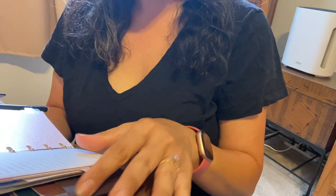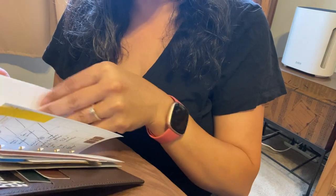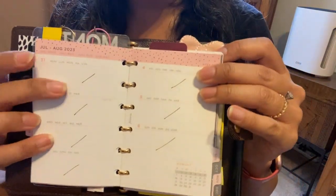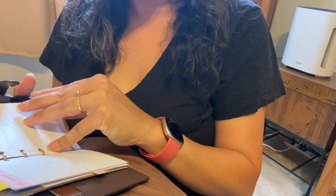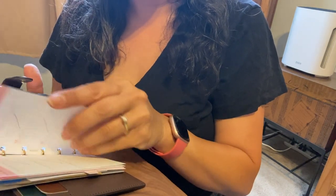So for my August section, I got weekly pages from Filofax. They look like this, and I started after this week, but I went ahead and kind of marked them out because I tend to do that. Just mark them off when I'm done with that week, even though I didn't really technically use that. But I really like having this weekly spread.